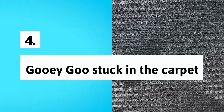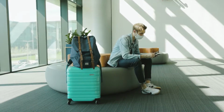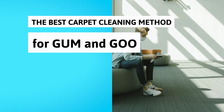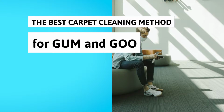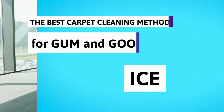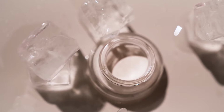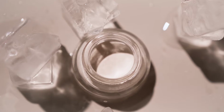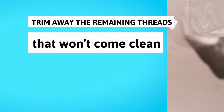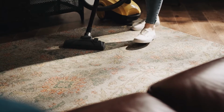Number 4. Gooey goo stuck in the carpet or rug can't be removed with vinegar and water. Don't worry, we know just the trick. The best carpet cleaning method for gum and goo is ice. Grab an ice cube out of the freezer and place it on the gummy mess for a few minutes until it freezes. Next, pick away the gum or whatever goo you have and trim away the remaining threads that won't come clean. If you're performing hotel cleaning, just use the ice from the guest hotel ice bin.